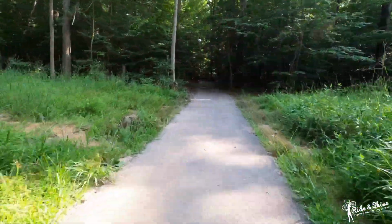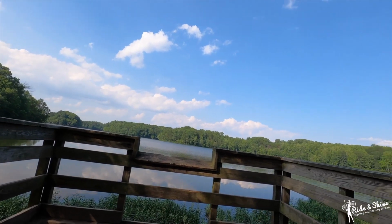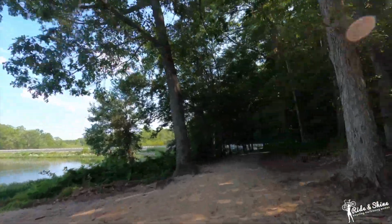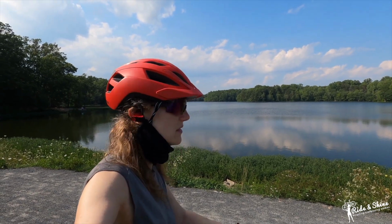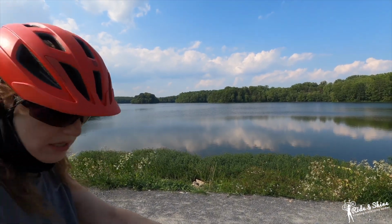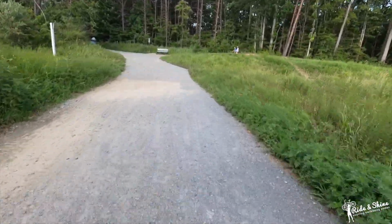Some parts are paved, but most of it's compact gravel. This is why I come to Burke Lake. It's a spectacular view, peaceful and quiet. Nobody's here. It's crazy. A little treasure. This is soft gravel. To your right goes to another lake, Lake Mercer. But we're not going to go there today.